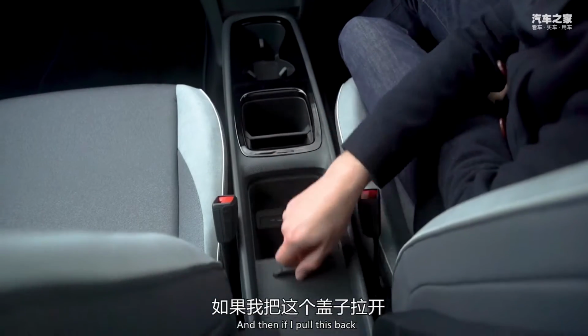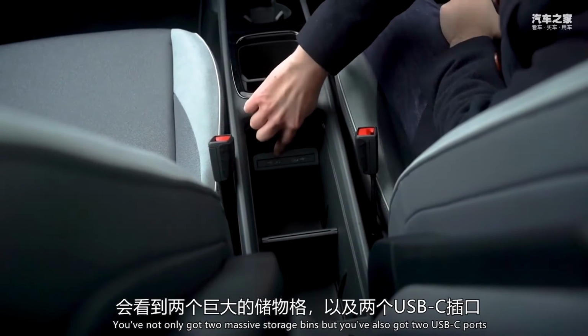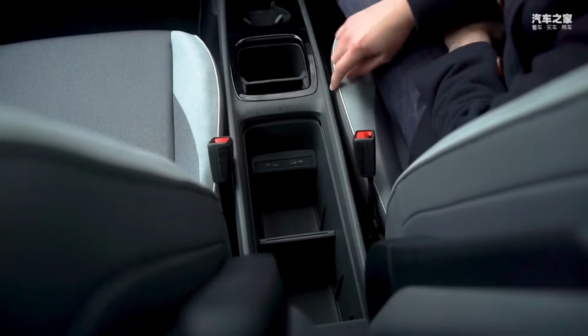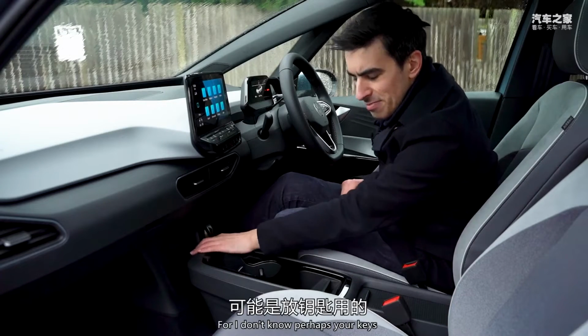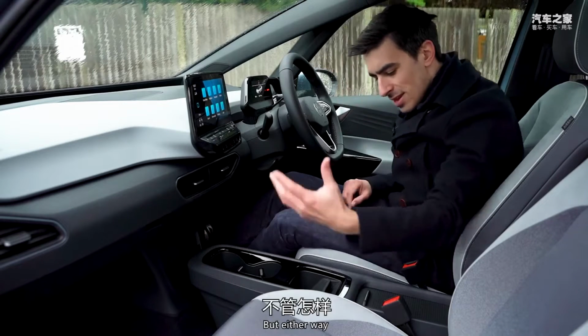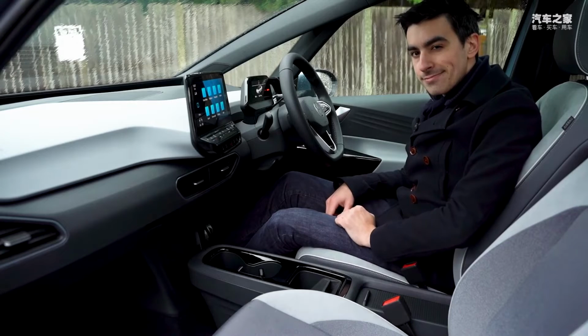And then if I pull this back, you've not only got two massive storage bins, but you've also got two USB-C ports. And to finish things off, there's a small net down here for, I don't know, perhaps your keys. But either way, you won't be short of storage when buying an ID.3.